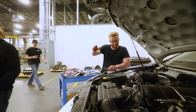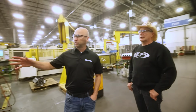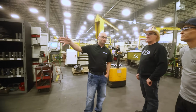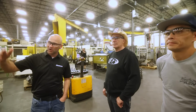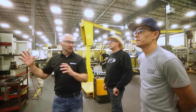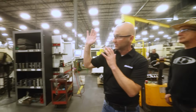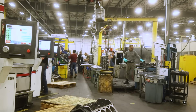Over here real quick. This is where we finish blocks. You can see every one of them has a CNC program controlled. It's a Rottler hone that we use. It's just the hone going up and down, and when we're done, they'll have the crosshatch and the cylinders will be done. This is the last machining step. Once those blocks get through CNC machining, they go through here, and that's it. That's the express lane. When it's through here, it is ready for assembly.